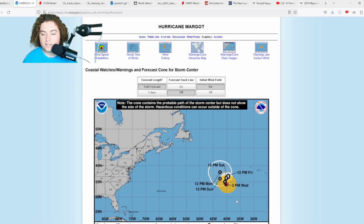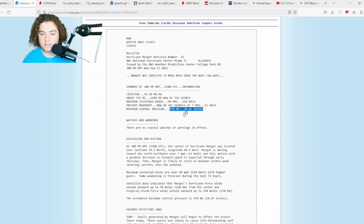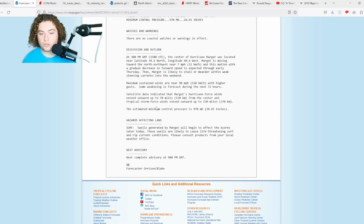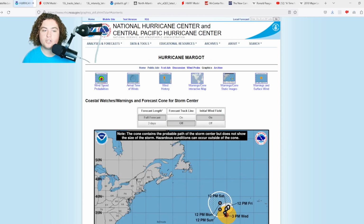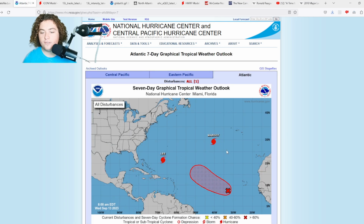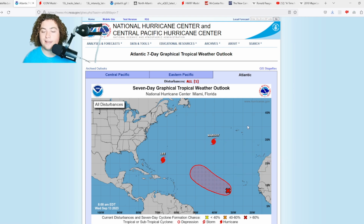Very quickly, this is a 90-mile-per-hour hurricane. We're just going to go over the quick synoptics of this: 970 millibars, moving at 7 miles per hour. Hurricane force winds extend out 70 miles from the center, and tropical storm force winds 230 miles from the center. So almost as large as Hurricane Lee tropical storm force wind-wise. That's definitely something to keep an eye out for, for those of you who have shipping going on through this part of the Atlantic right here, especially near the Azores Islands.